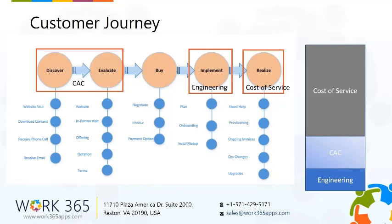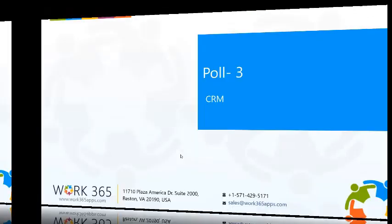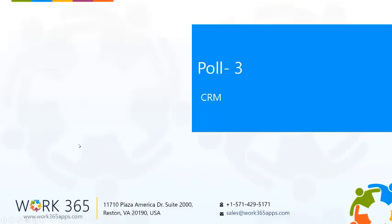This is when we realized we had to put a system in place that could deliver both great customer experience and keep our cost of service low. So now we have about 400 customers around the world using our cloud services. I'd like to do another quick poll just to see what we're using to manage our customers here.